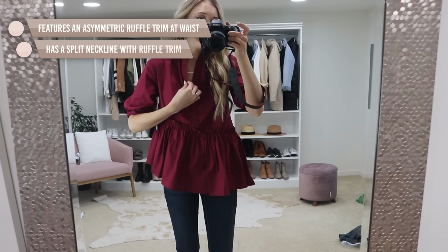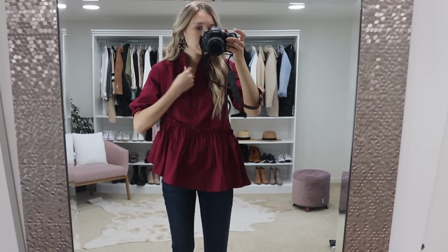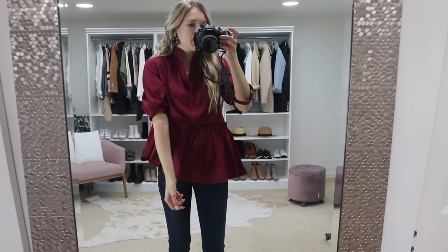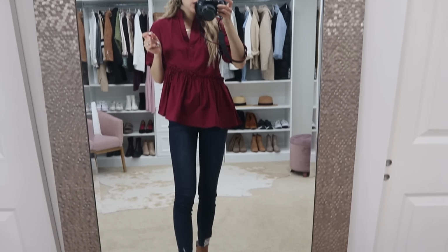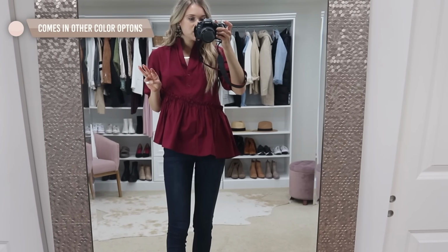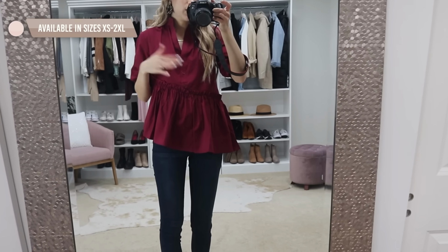It has a nice neckline with a modest v-neck. It looks really nice with a silver chain necklace underneath of it, and then sleeves that go about to your elbow, which I think is so beautiful. I got it in this gorgeous berry color, but it comes in 3 other color options, perfect for fall and winter, and it is available in sizes extra small through 2XL.